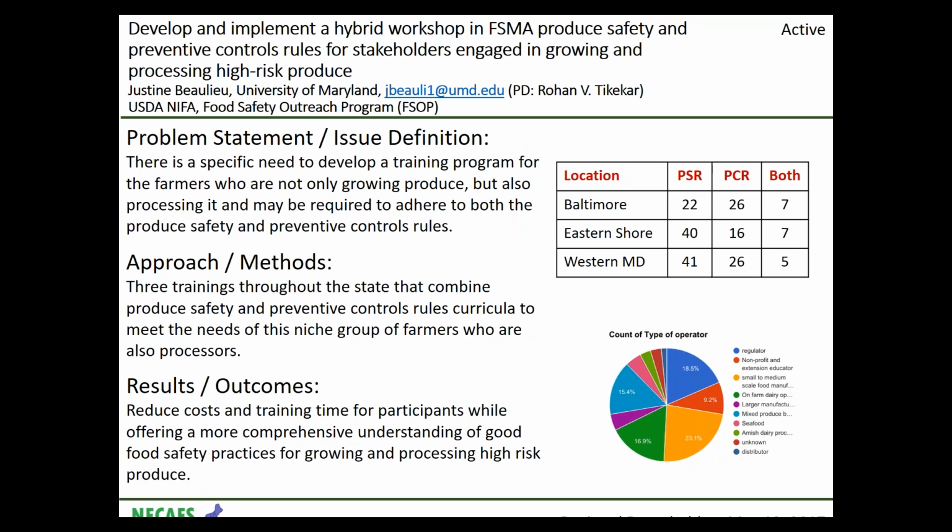For the produce safety rule, we noticed that most of the people who answered the questions in the surveys that we looked at never participated in a third party audit. So that was a good thing to make note of, I think.